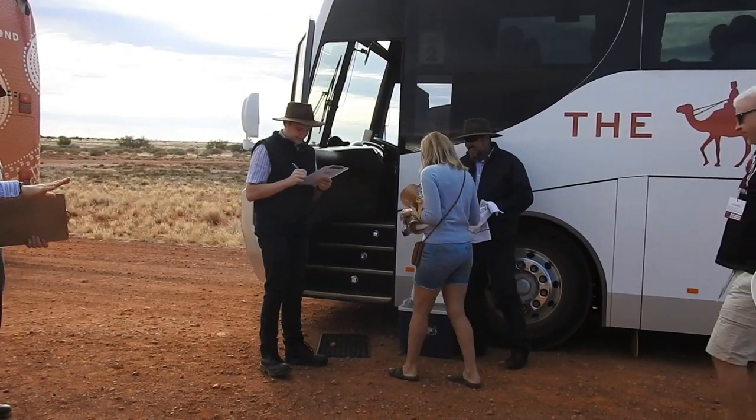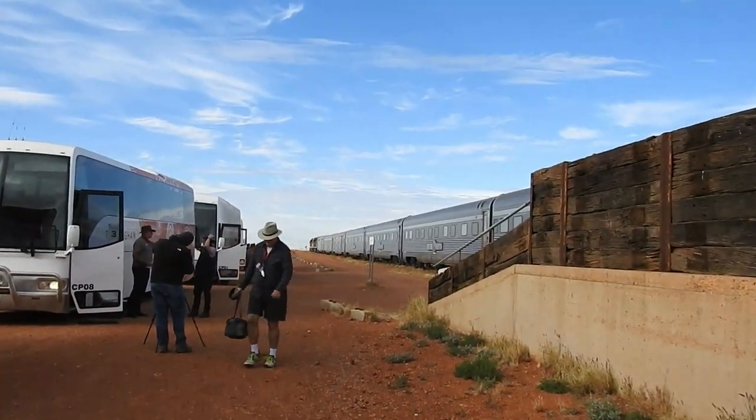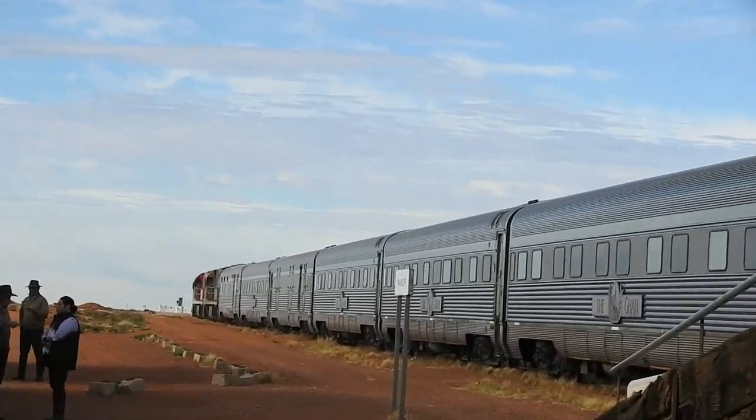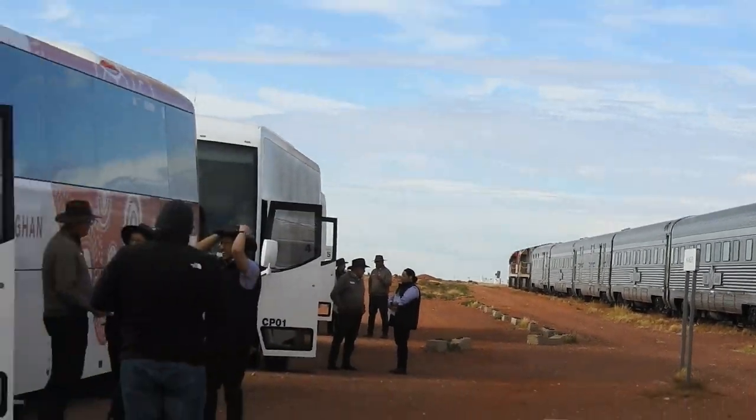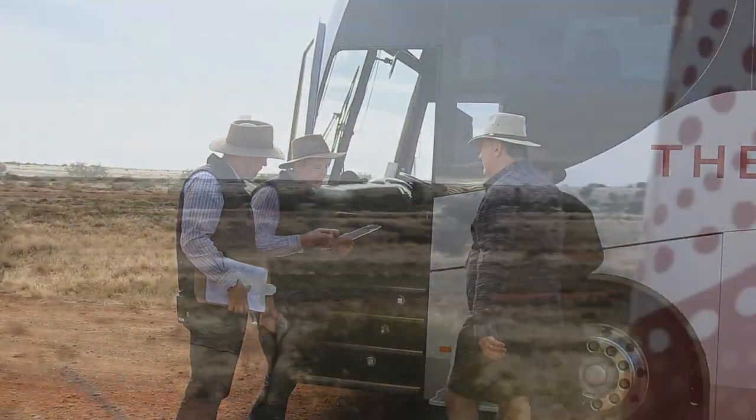Here they come. They're still coming. We're off the train, as you see. There's the train. Goes forever. And we're in the middle of nowhere. Feels like it. Anyway, we're going to get on the bus and we'll go to the mine.